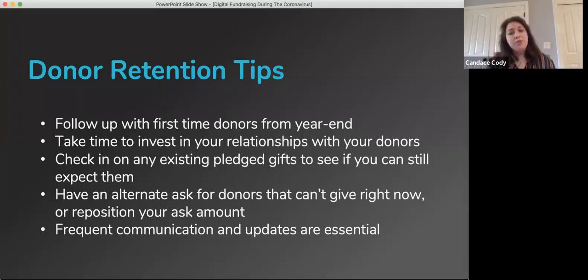Or you can always reposition your ask amount. So maybe for donors who typically give a little bit larger amounts, have them ask for a smaller amount if they can't do it. See what they think is approachable for them. And you might want to reposition what you can still accomplish with a smaller amount. So you can still celebrate that donor and make their donation feel important, which I think is really essential.